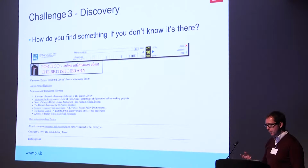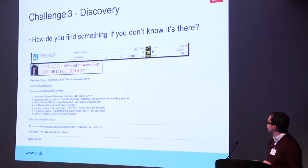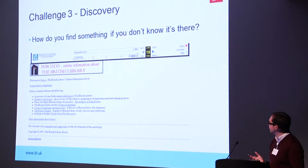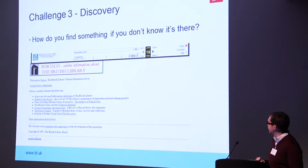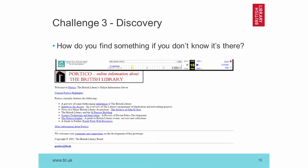Which is fine. So I'd like to study the history of the British Library website. So I put in bl.uk, and that'd be fine, wouldn't it? Well, actually, before, the first original British Library website was called Portico, and this is it. I think you'll agree it's a very fine-looking website. From 1996, of which I can't imagine there were that many people there to look at it. But if you didn't know that it was called Portico, if you're only looking at bl.uk, you may not find it.